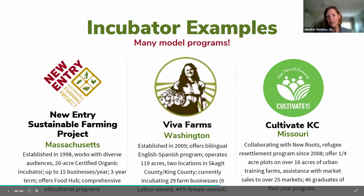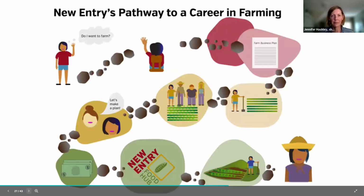And then there's lots of examples of urban incubator programs. Our conference in 2023 was in Kansas City, Missouri, and Cultivate KC and the New Roots for Refugees, part of the Catholic Charities program. They've been working with immigrants and refugees, and they have lots of different plots on like 16 acres all over the metro area. They go to lots of different markets, and they are helping their farmers acquire land after their 4-year program.